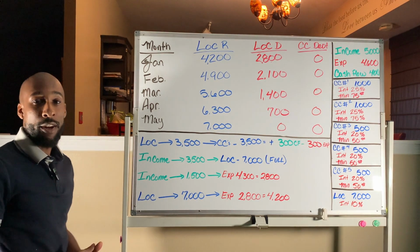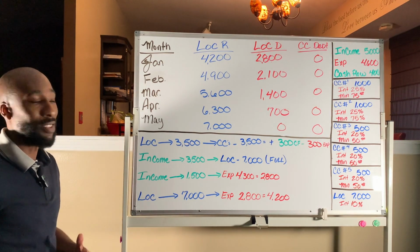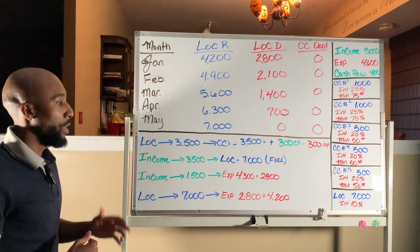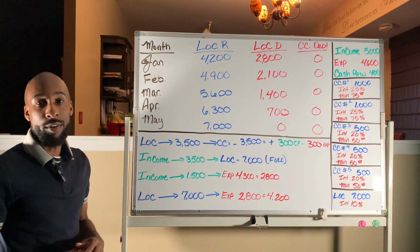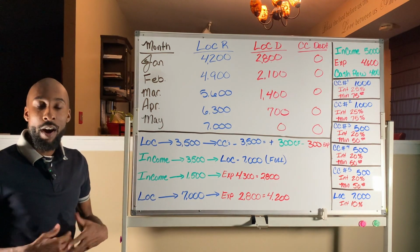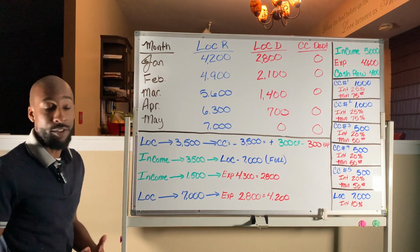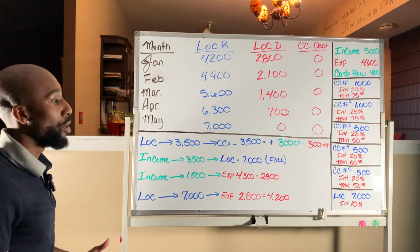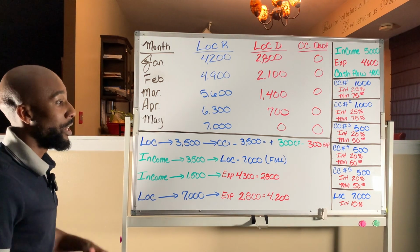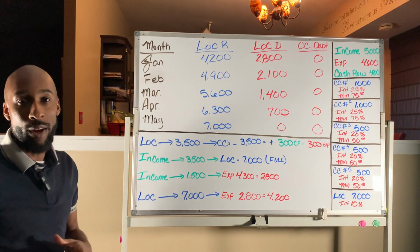So we're in the month of January here. The first thing that this individual is going to do, they have a $7,000 line of credit. They're going to use $3,500 out of that line of credit, and then they're going to pay off all their credit cards. So they're going to put $3,500 onto their credit cards. Now, when you pay off your credit cards, the minimum payment is part of your expenses that you have to pay. So since we paid those off, that means that our cash flow is going to increase by $300 and our expenses are going to go down by $300, all because we used that line of credit to pay off all our credit cards.